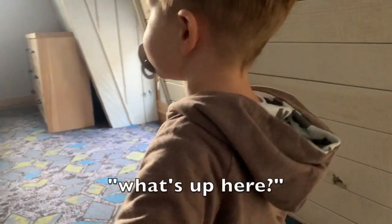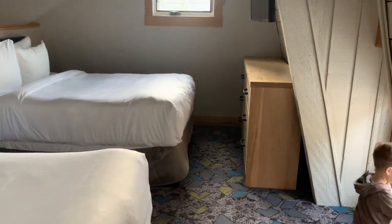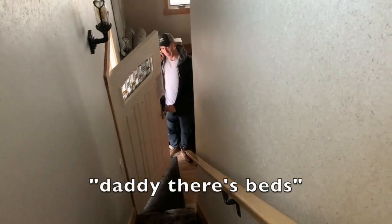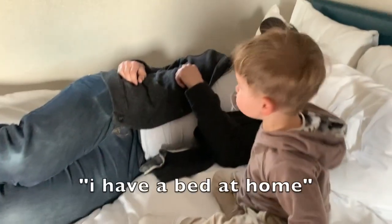What's up here? Ooh, beds. Dad. Daddy. We're up here. Oh, cool. There's beds up there. Daddy's gonna go get more stuff. I'm gonna wash out the window. Good idea. Dad, that's a good at home.